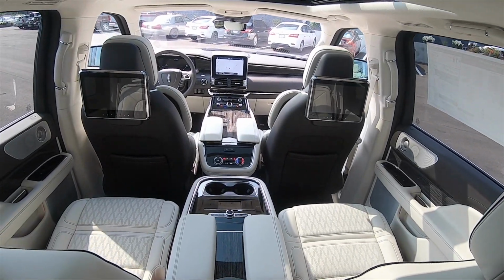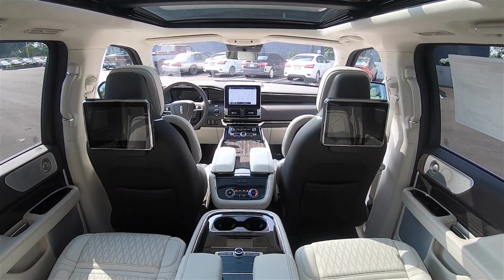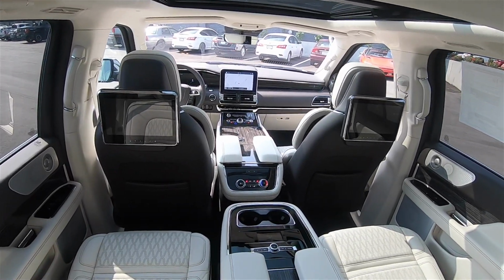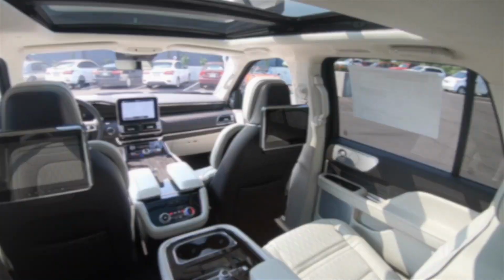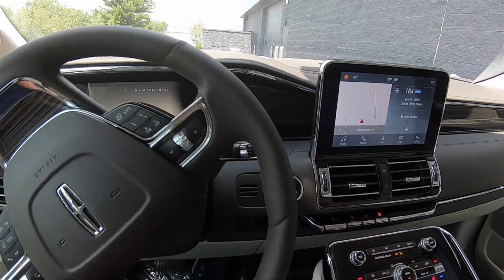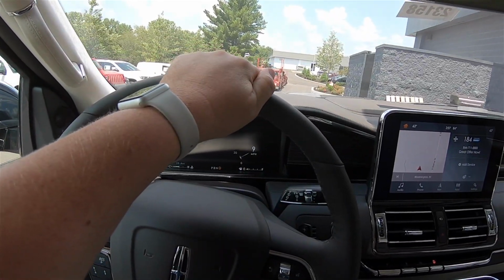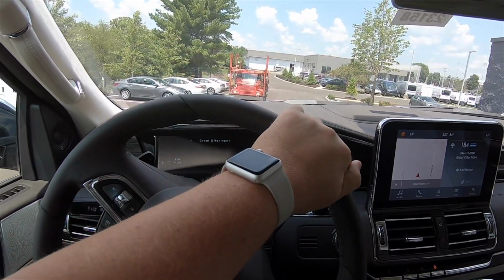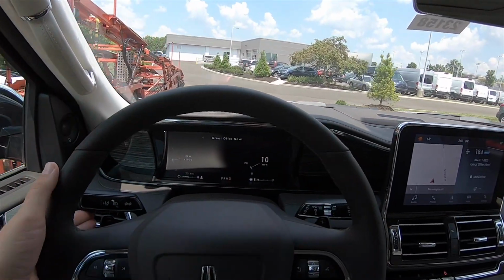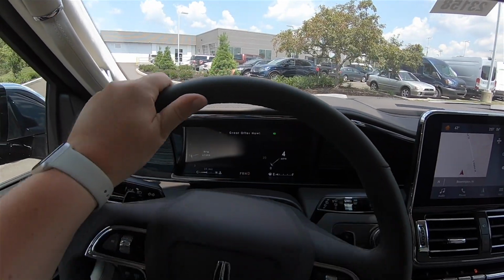Quick overview of the interior. It has the Alpine Venetian leather interior and the silverwood accents, as well as a dual pane panorama sunroof and the Lincoln Entertainment System. Placing the vehicle in drive with a piano key style transmission is pretty simple. I actually like the feel of them and the way they look. I like them way better than the rotary dials, as well as the stacked push buttons that you find on the Continental. I find those a little bit more tactile feeling than the previous ones.